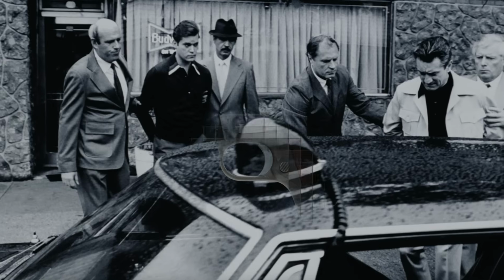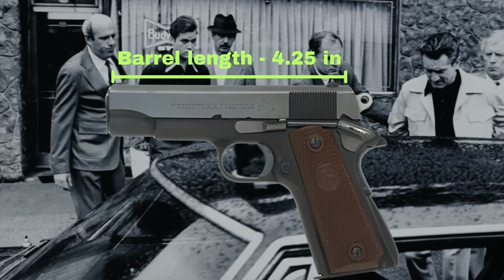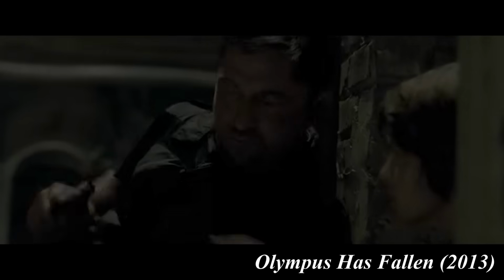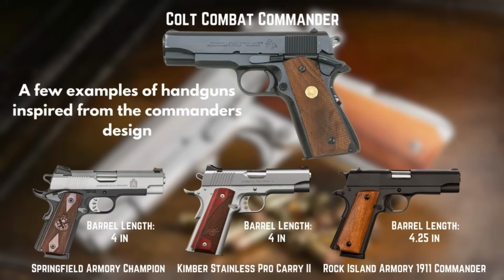It's a compact handgun, and the barrel length is only 4.25 inches. By the 1980s and 1990s, the Commander became a favorite among law enforcement officers and civilian carriers who wanted a 1911 but found the full-size too bulky, and was one of the most popular carry guns for decades and influenced the development of many compact-style pistols that came after it.